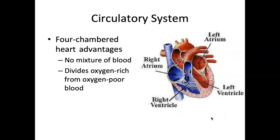If we look at the circulatory system of our mammals, they have a 4-chambered heart. This is very similar to what we found with our birds. So there's no mixture of the blood, which is very efficient. It makes it better than the amphibian and reptile heart, and thus it completely divides our oxygen-rich blood from our oxygen-poor blood. This, once again, only allows oxygen-rich blood to go from the lungs to the muscles, and only allows oxygen-poor blood to return from the muscles back to the heart, where it then gets pumped back to the lungs to become oxygenated.